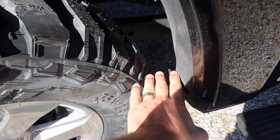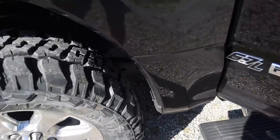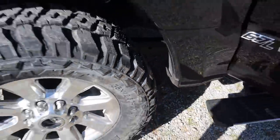It didn't touch anything. In fact, there's still about a two or three finger gap there between there and there. And it just clears totally fine. Let's go back a little bit, see where it gets close. You start to bring the tire back, and still, I mean, tons of space.